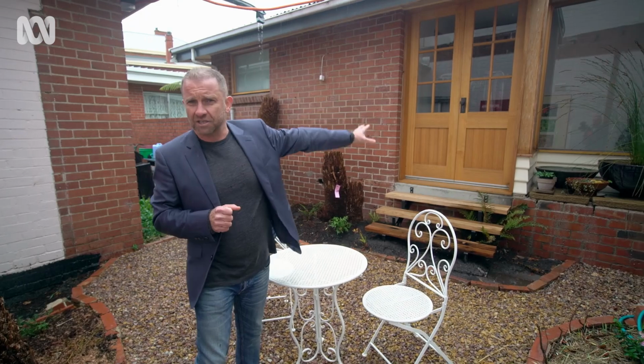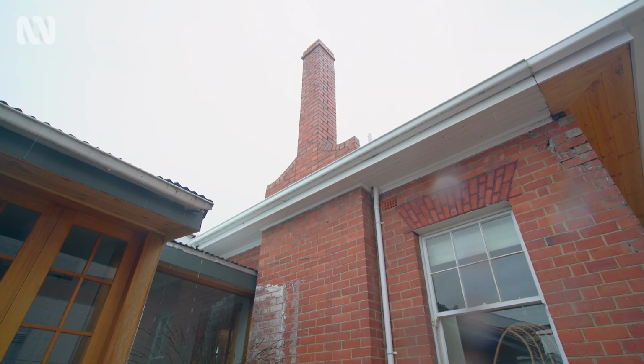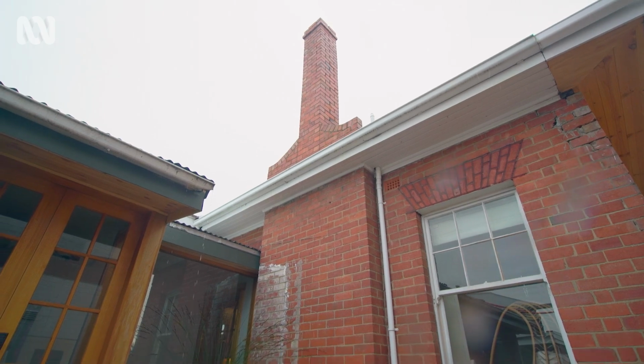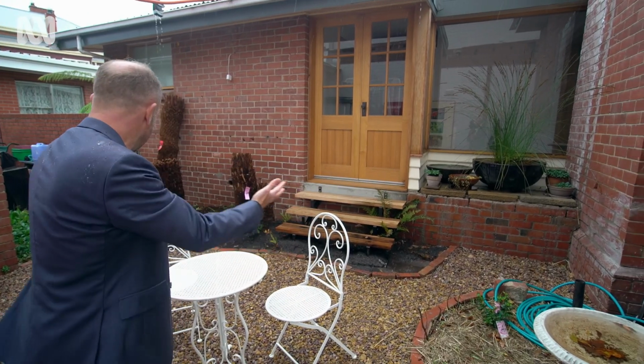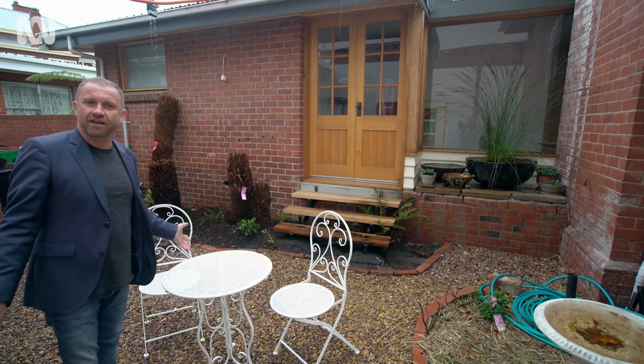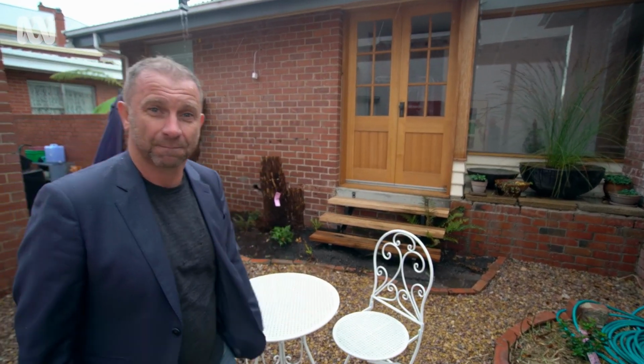This was all going to be demolished in the original plan, but they decided to keep the chimney, which then gave them the reason to create this beautiful little corridor out here with this great big glass piece and this nice little garden area that is in here in this little courtyard, well outside of the wind. It's a fantastic little addition because they decided to keep that chimney.